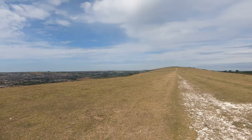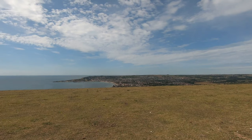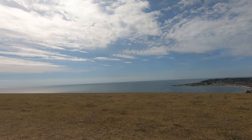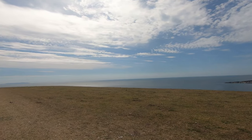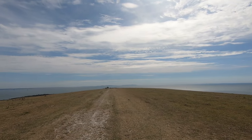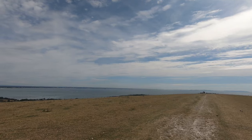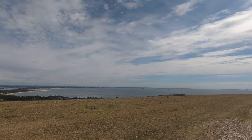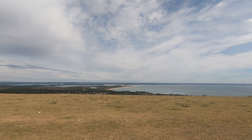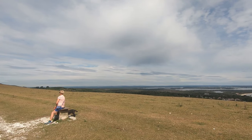We're pretty much at the highest point now, so while Karen and Edith have a rest, let's have a look at the view. There's Swanage with the bay in front. You can just see the pier in the distance. The land that you can see in the distance now is the Isle of Wight. That's Christchurch and Bournemouth with Studland Bay in front. You can see Studland Beach, one of the best sandy beaches in the UK. Now we can see Poole Harbour, which is the second largest natural harbour in the world, after Sydney.